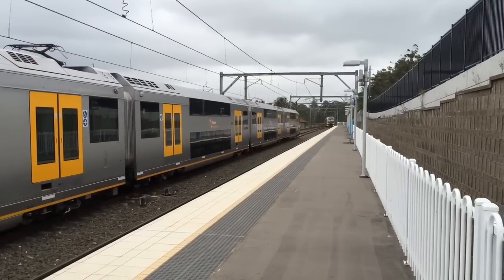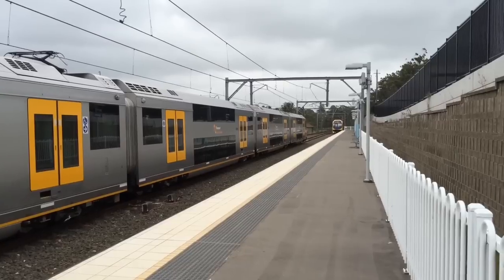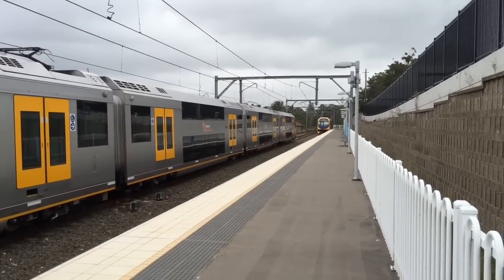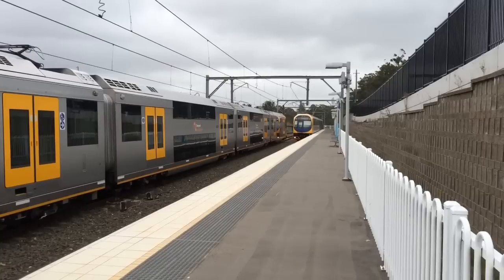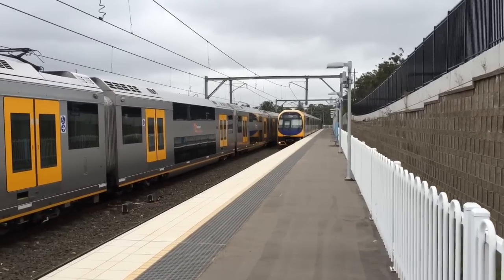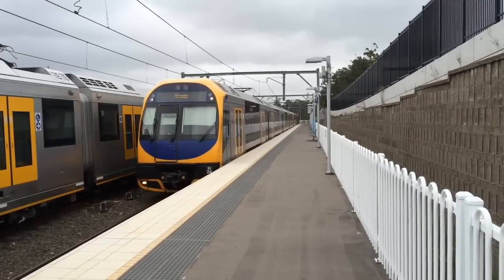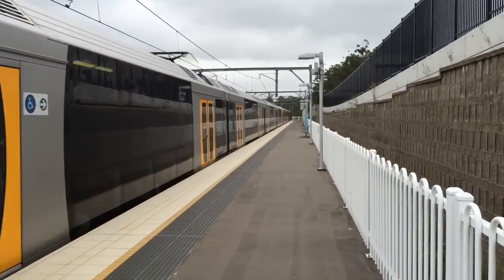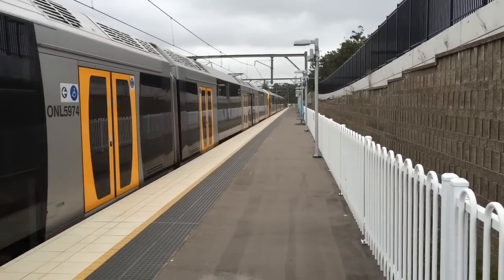We've got a Wyong service now approaching platform number 3. This train will stop at Woy Woy, Gosford, then all stations to Wyong. The front four cars, H24. This train came from Emu Plains, funnily enough.